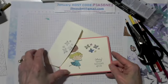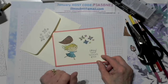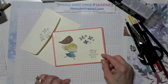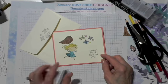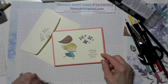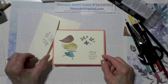And I hope this inspires you maybe to use some designer series paper for some of your things. You know, it doesn't have to be like a dress or something like that. It could be flowers or plants or anything that you can easily cut out. So have fun, try some different things.